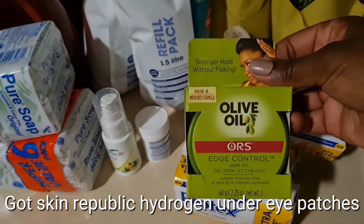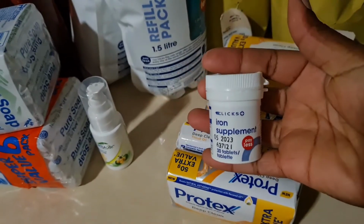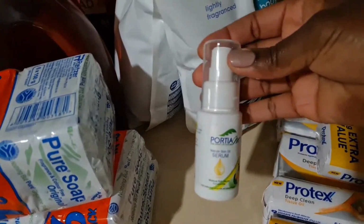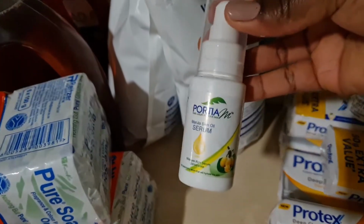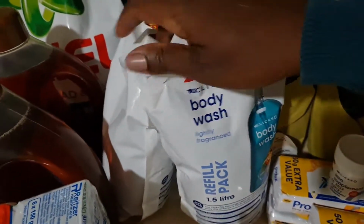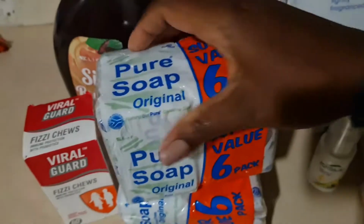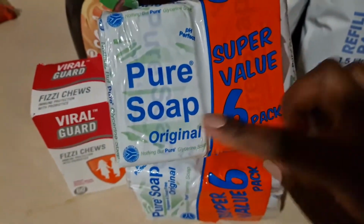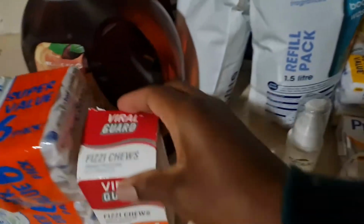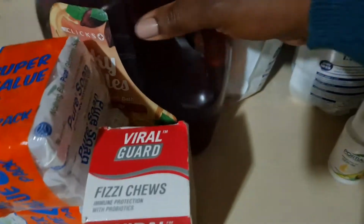I got some Hydrogena for my skin. I got some of this mask for eye patches, and then I got some age control, and taking iron supplements because I've got iron deficiency. I also got this Portia M facial serum, and I got this 1.5 liter body wash from Clicks, 2 of them, and this pure soap. I got 2 of the 6 packs for my son because he's got eczema. He's got actually severe eczema.